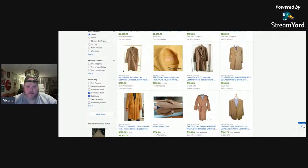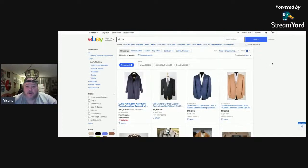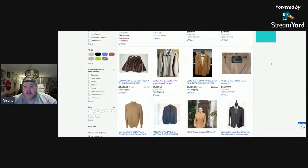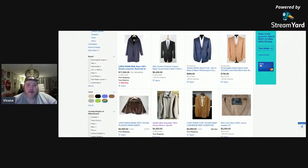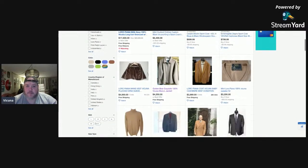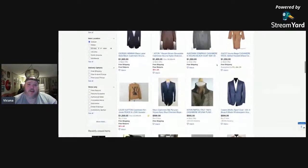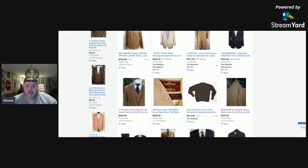Maybe we'd be able to find this more at an estate sale. You know, maybe like garage flips will find this at a yard sale. But you can see right here, $3,200 for a sweater, $4,000 for a jacket. They look like they relisted that jacket, so they probably didn't sell it. So a lot of pieces, even if it's a percentage of the fabric, it's going to go for good money. You can make some crazy money here, it looks like.